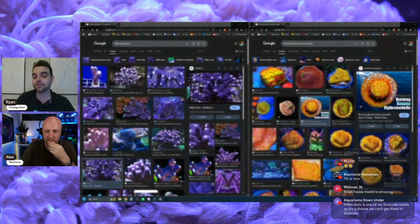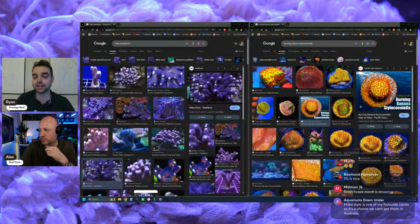What I was going to say is, the one I was going to go for was a burning banana Stylosynelia, which, if you see it in the farm, is one of those corals which doesn't sell brilliantly on the website, but people buy it when they see it in person because it's the brightest yellow color. Do you know what I mean? Yeah, completely. There are some corals like this. Where's your photo? I don't think my photo is great. No, it's not that great. Let's pick that one. I think that is the fairest representation of what it actually looks like.